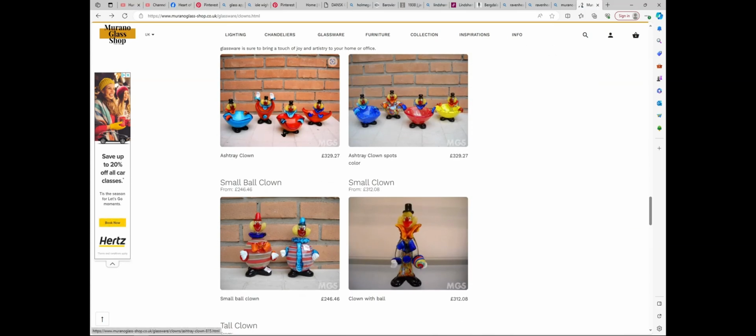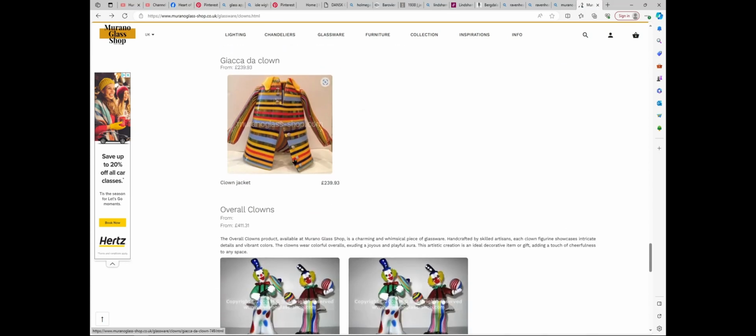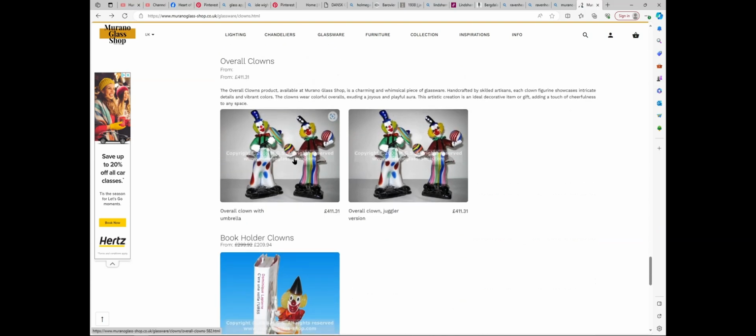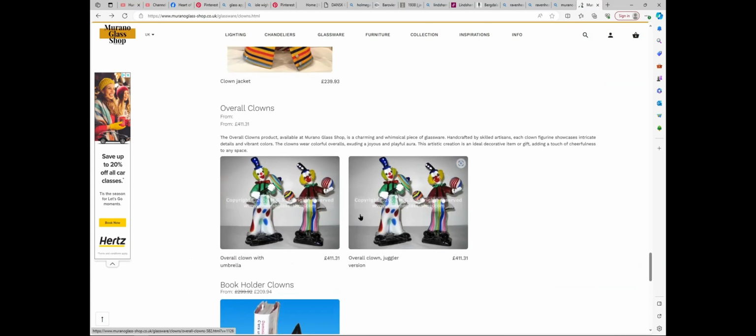Look at these little things, little ashtrays. They can't sell too many ashtrays. Who just buys a glass clown paper ashtray? But there's a clown jacket. That's not my favourite thing. There's one book holder that's £209, so obviously bookends are not doing great. Anyway, I don't know what size any of these are, so the prices are not telling me anything. I was hoping they would, but we do know they're made by Fratelli Pitau.